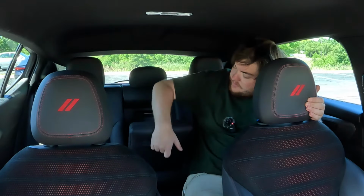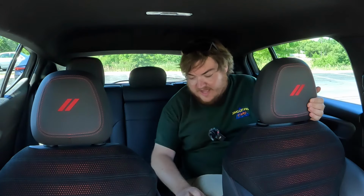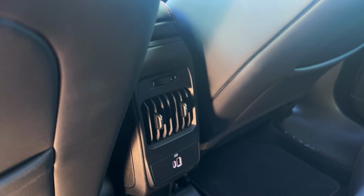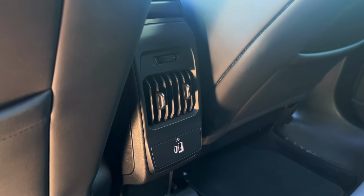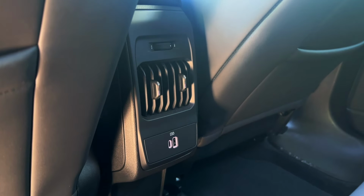I do have a center console, fold down 2 cup holders in here. I have 2 climate vents. A lot of vehicles in this segment forget about the rear climate vents, so it's very nice that I get that, as well as a USB-C and USB-A.